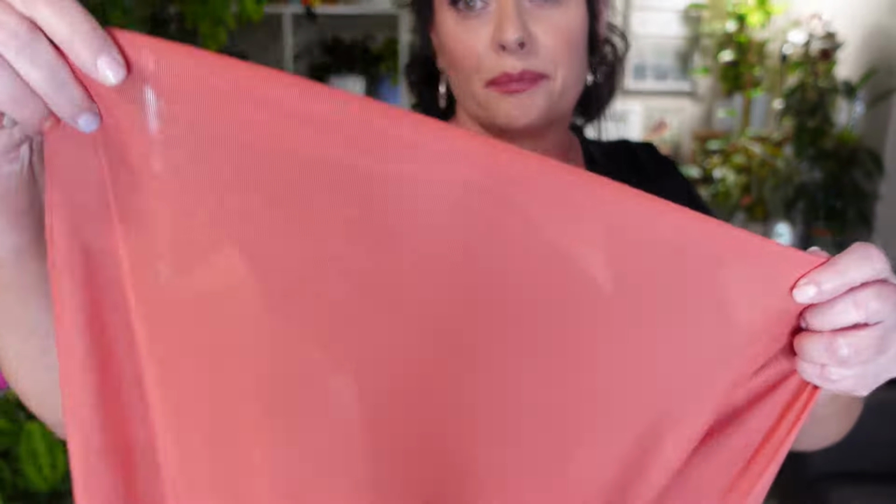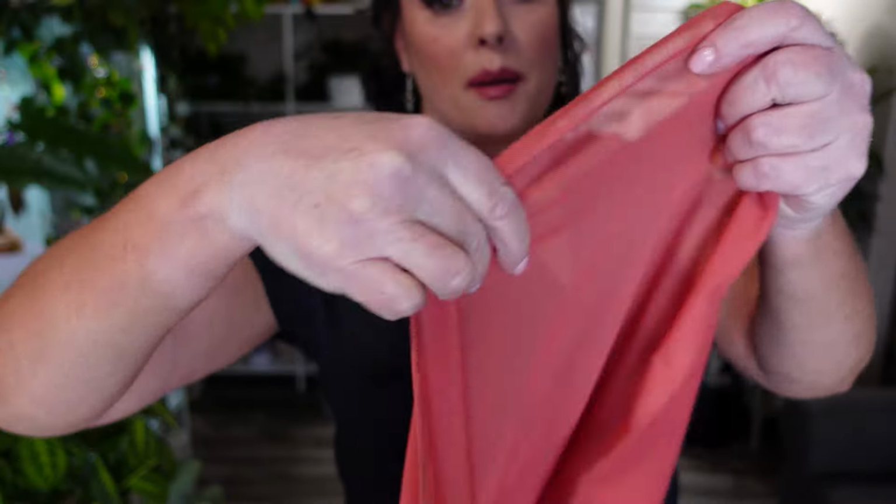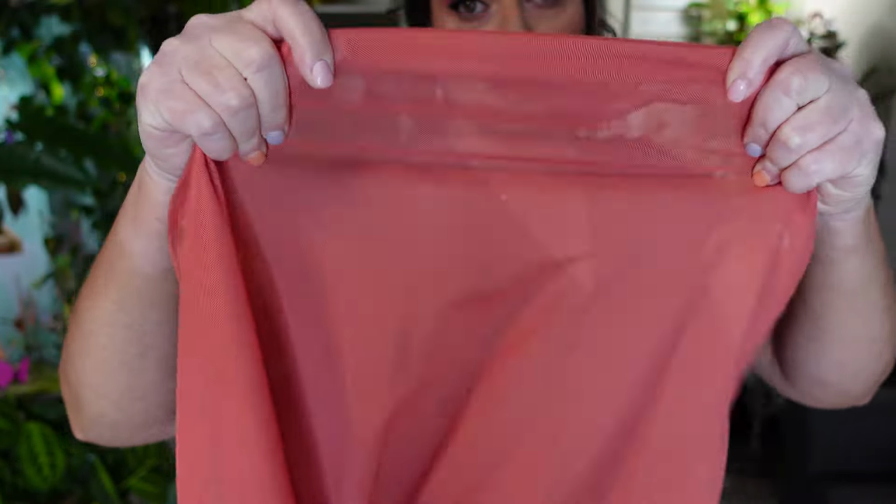But I don't know, I think this is really cute. And if I can find a perfect shirt to wear with this, I would totally wear it. The material of this mesh is very light, but it's also stretchy. I don't know, you guys, this is really cute.